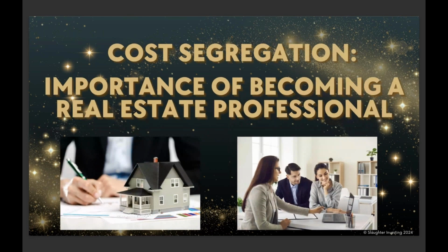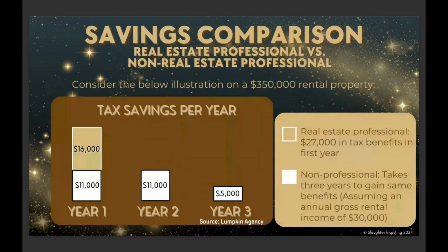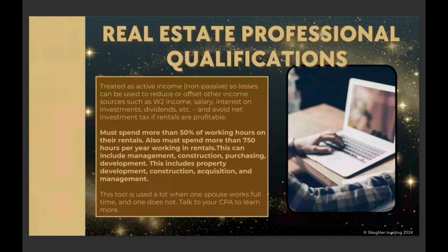Again, the importance of becoming a real estate professional is really where all of us want our goals to be when we are investing in real estate. When we look at straight line depreciation, you'll see this is an example chart, year one, year two, year three. Whereas what cost segregation does is it heightens that, an additional $16,000 in year one. A non-professional, it's going to take 3 years to gain the same benefits, and that's assuming a rental income of about $30,000. So huge, huge benefits.